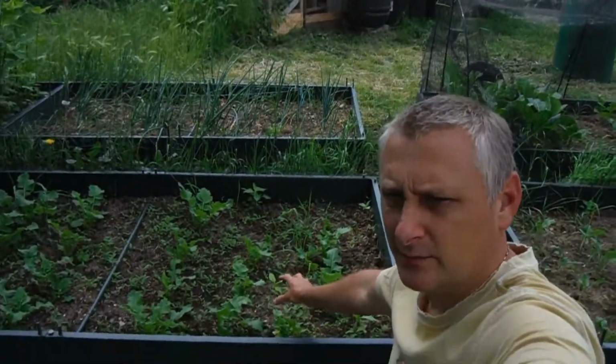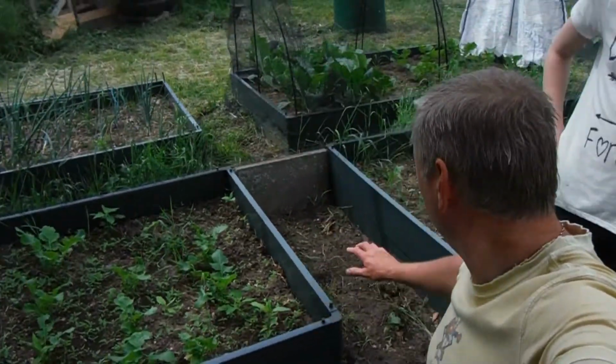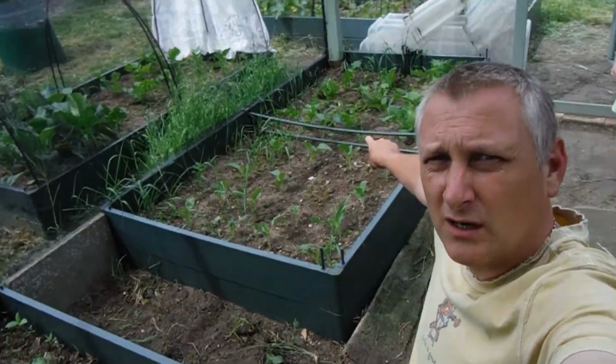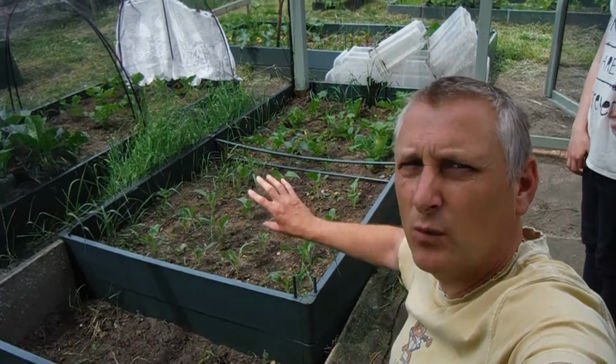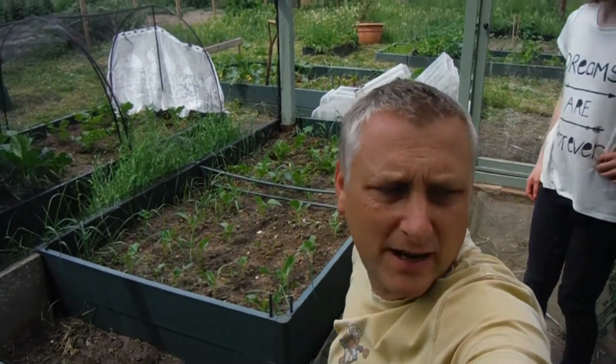So that's a complete bed of broccoli over there. We've got these a little bit mixed up. I think there's some broccoli over there. I think these could be cabbages or something, but all we know is they're brassicas. So they're in here to be protected from the butterflies.